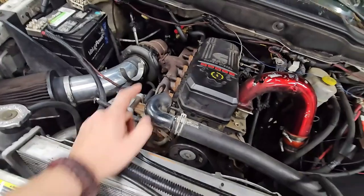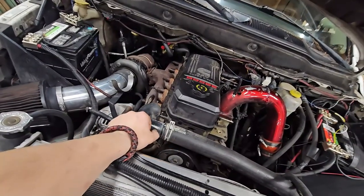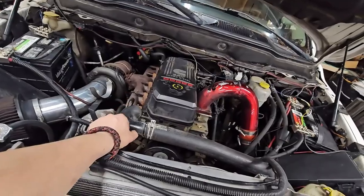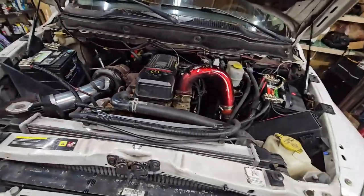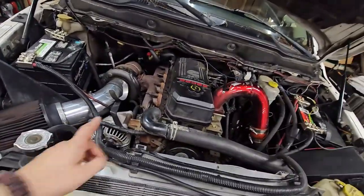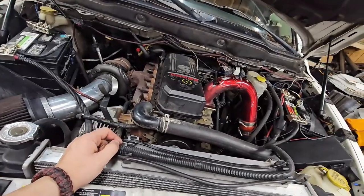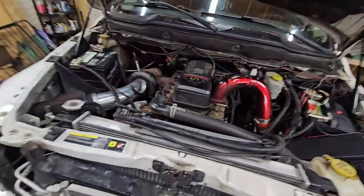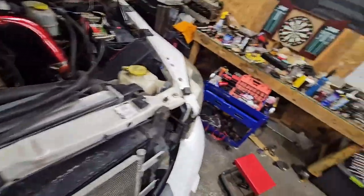This has actually got a second gen swap in it. I don't know if I talked about that in the video, but anyway, this is like a budget second gen swap. It's nothing special. It's only a BD power charger and a stock second gen manifold sitting right there. But yeah, we're going to go ahead and take this part off, and then we'll roll with it from there.